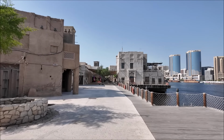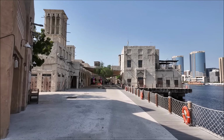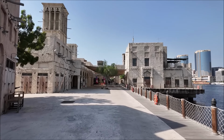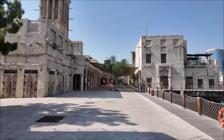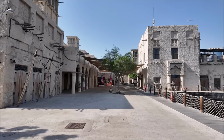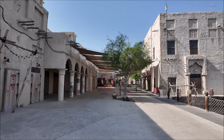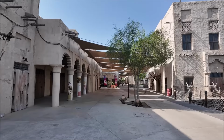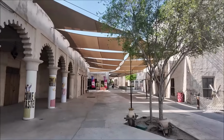Al Seef is home to a variety of dining options, ranging from traditional Emirati cuisine to international culinary offerings. Visitors can enjoy waterfront dining with stunning views of the creek. The destination includes numerous shops featuring local crafts, souvenirs, and traditional goods, providing an opportunity to experience the local culture while shopping. Al Seef hosts various cultural activities and events throughout the year, aimed at celebrating Emirati traditions and heritage.